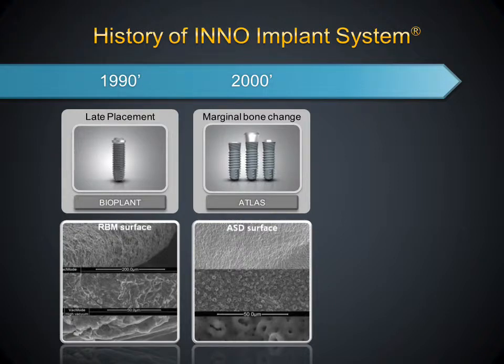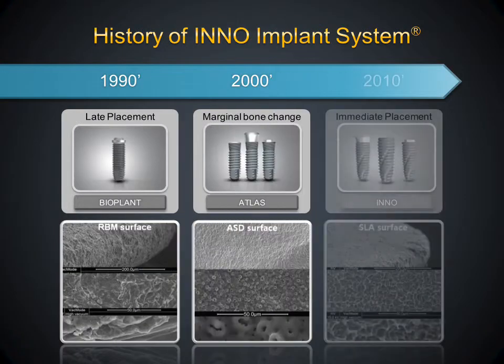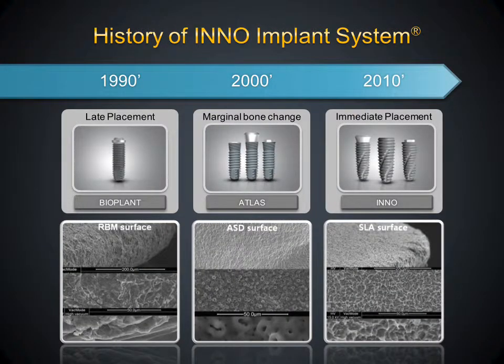The Outlaw system was developed with an anodic spark deposition surface. In 2010, implants were immediately placed in the extraction socket. The INNO system was developed with an RBM sandblasted and hyperthermal acid etched surface for early bone growth.